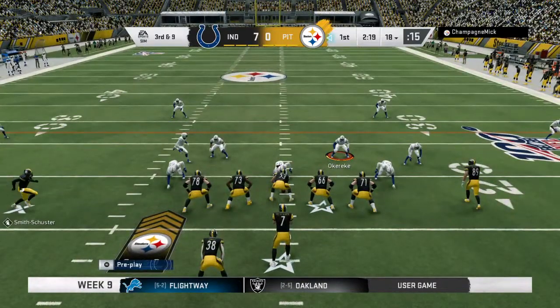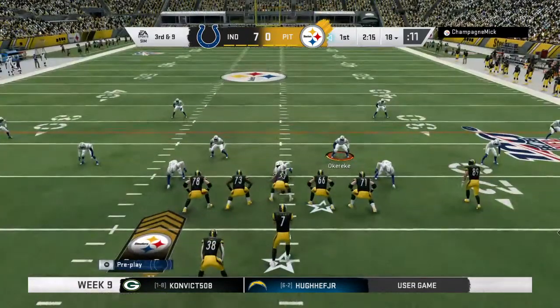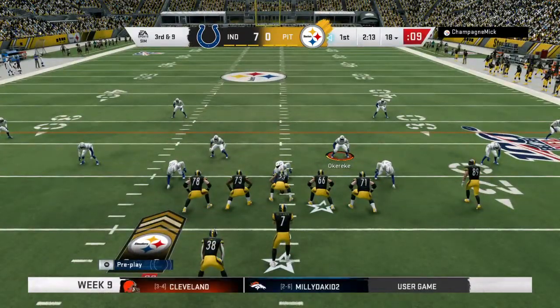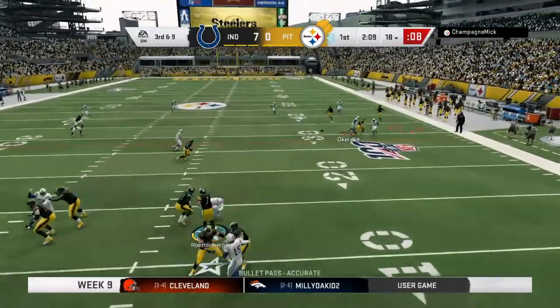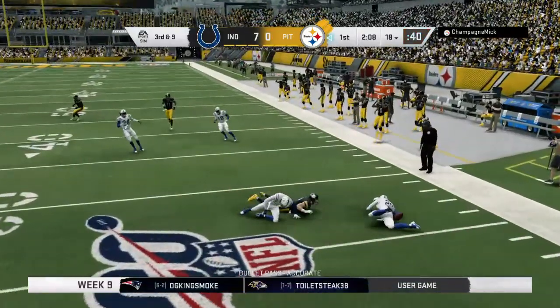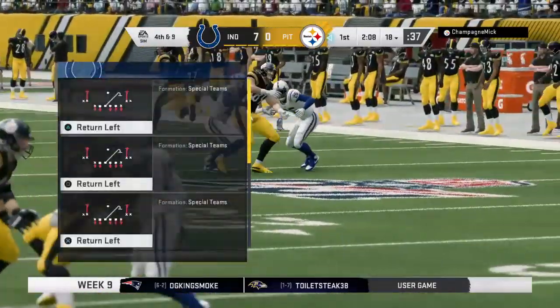No spacing. Easy, easy. Mike 17. From the gun on 3rd down, it's Roethlisberger. And that is incomplete. Oh, he had a defender right there with him to force that to the ground.